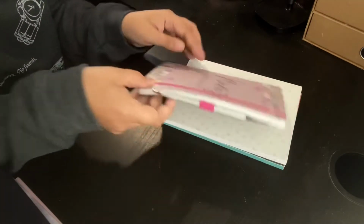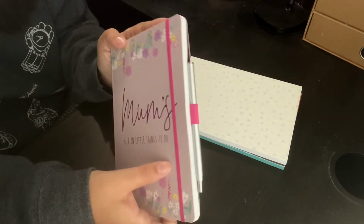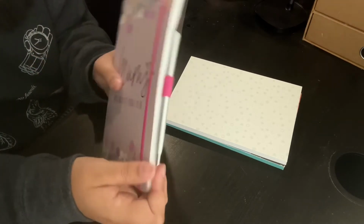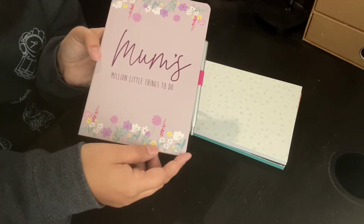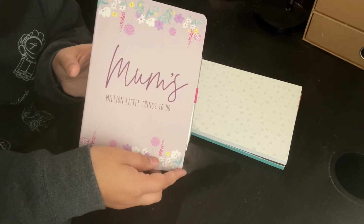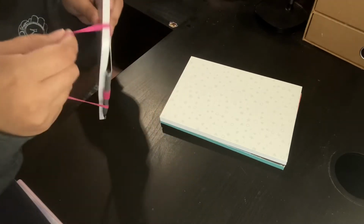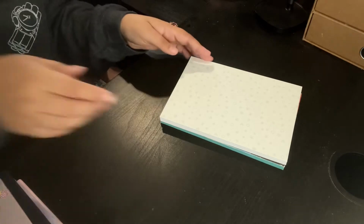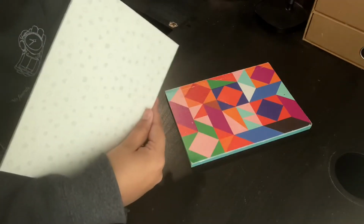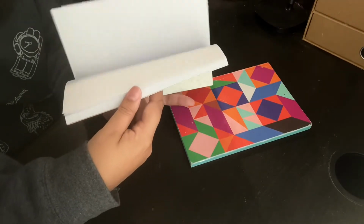This is my Million Things to Do notebook. It's got a little pen there, which I've kept with the notebook as opposed to putting with the rest of my pens. I got this for Christmas, I want to say, from my parents-in-law a couple of years ago now. Everything is a couple of years ago. I'm really ridiculous with these. This one, again, Tesco's. Again, it was cheap. This only cost me £1. It's got some cute little hearts and stars and shapes on it as some little confetti.